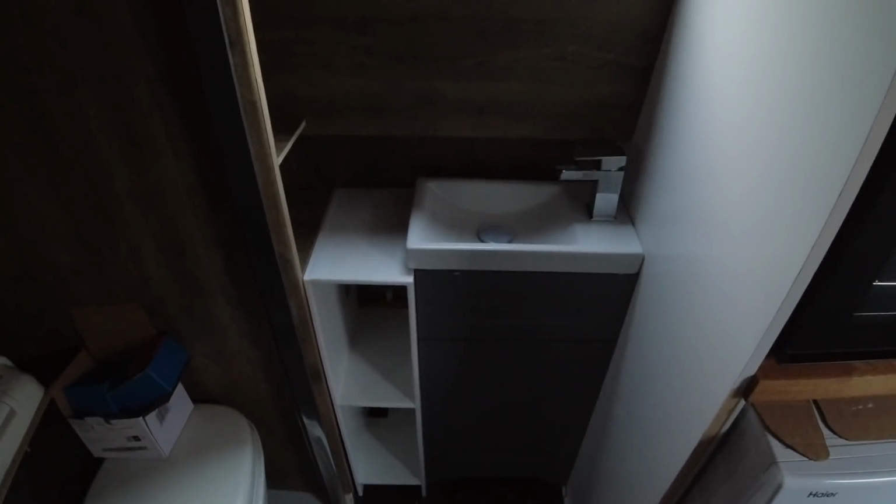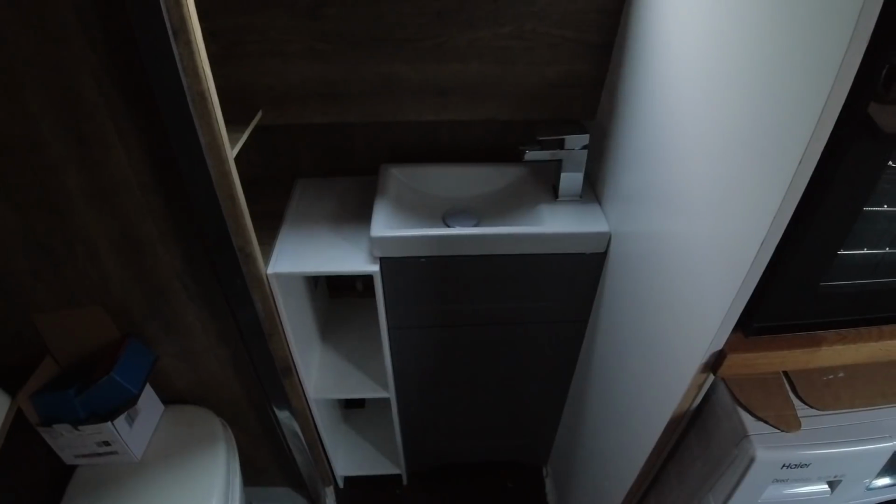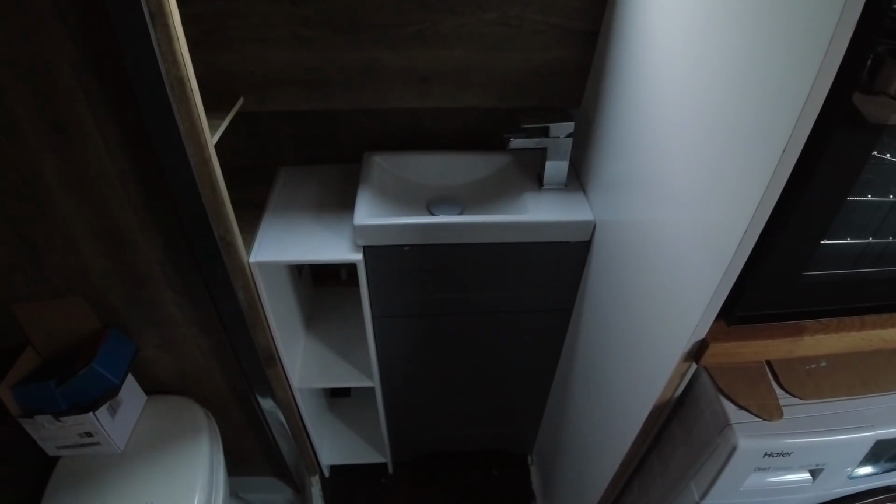Little bit dark this morning, but that's okay. I'll get a few jobs done before it starts to pick up light. It's about 8:30 and it is Wednesday the 15th of December. So today's jobs, I need to plumb the tap in and I need to plumb in the drain as well.